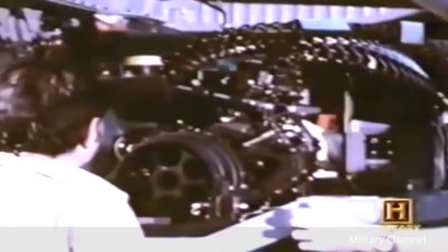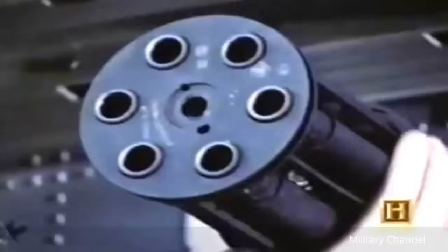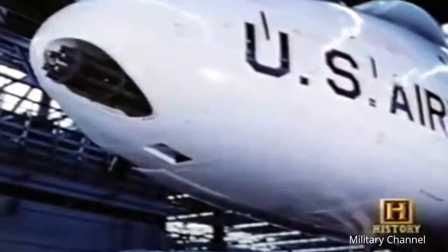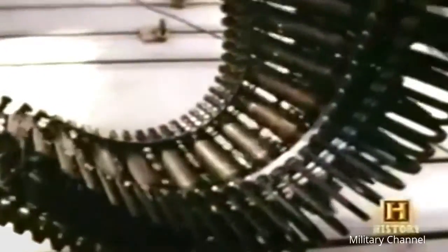The A-10's survivability was matched with a deadly capacity, a huge 30-millimeter Gatling gun. Developed specifically for the A-10, the GAU-8 Avenger was capable of firing almost 4,000 rounds a minute, giving the aircraft the ability to blow through tank armor.